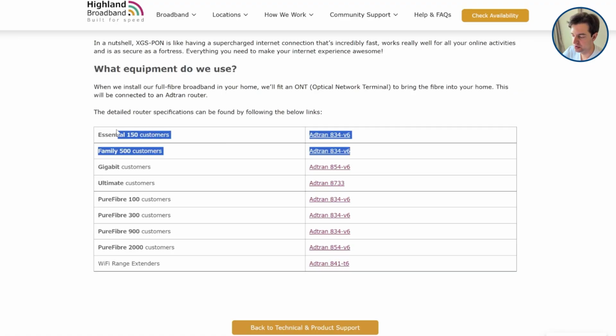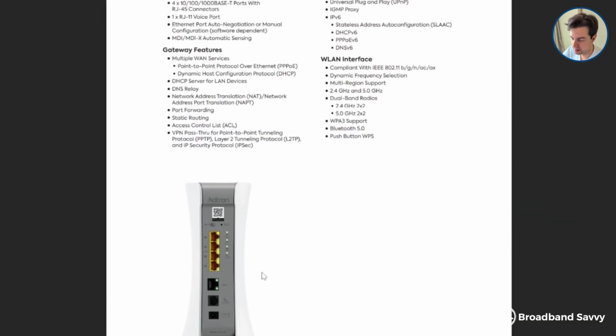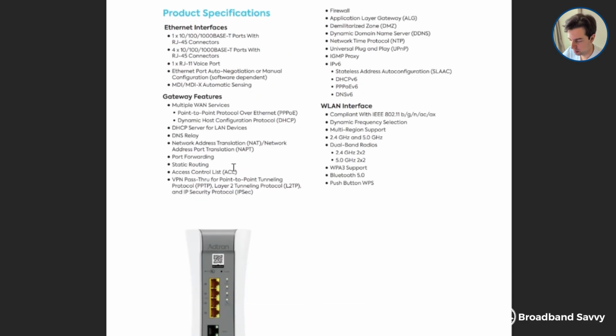You get Wi-Fi 6 routers as a baseline, even on their cheaper plans, which come with 4 gigabit Ethernet ports, which is good to see, as well as a separate WAN port, and a good range of software options as well.